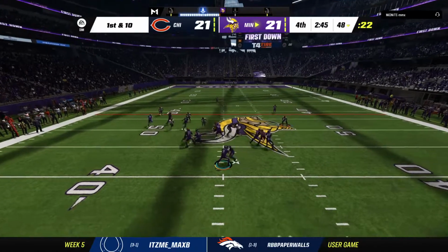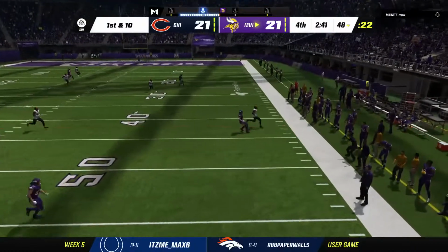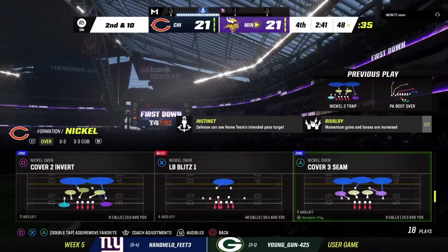They go play action here on first down. Sliding out of the pocket. And he just gets rid of it. Throws it away. The lines move there. Looks like nobody open. Now second down.